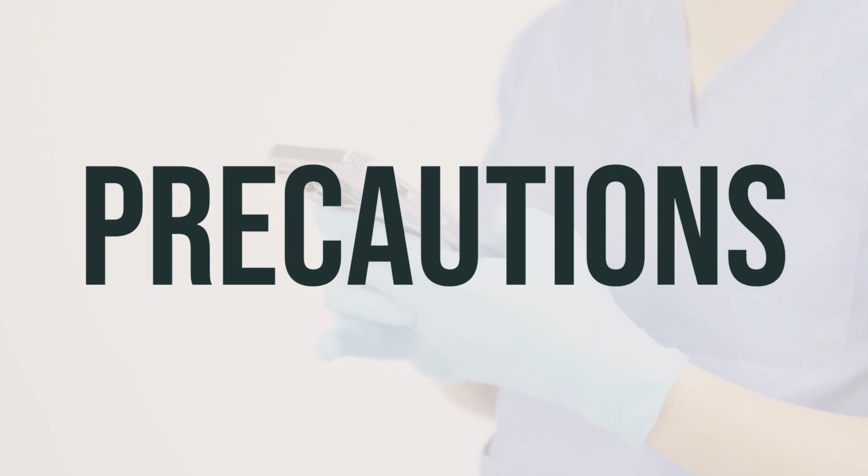Eliglustat may also affect the rhythm of your heart, which can be serious. If you experience symptoms like fast or irregular heartbeat, severe dizziness, or fainting, seek medical attention right away. Be sure to inform your doctor of any other medications you are taking and any existing heart conditions, as they may increase the risk of these heart rhythm issues. Additionally, low levels of potassium or magnesium in your blood can further increase this risk.